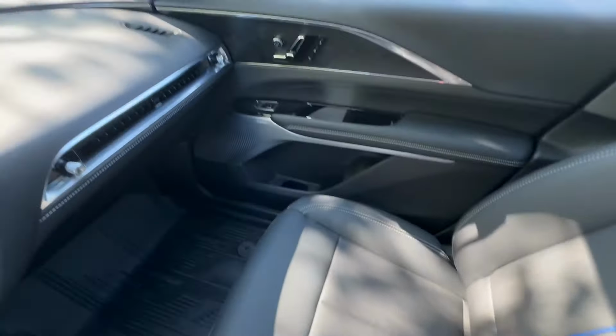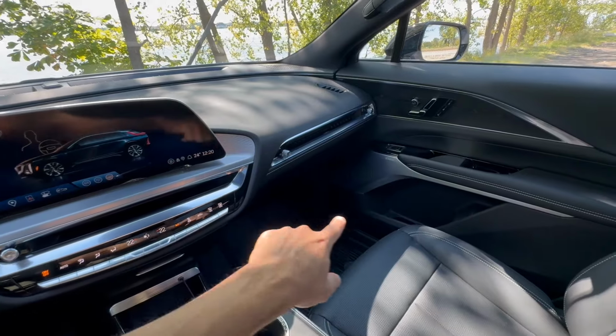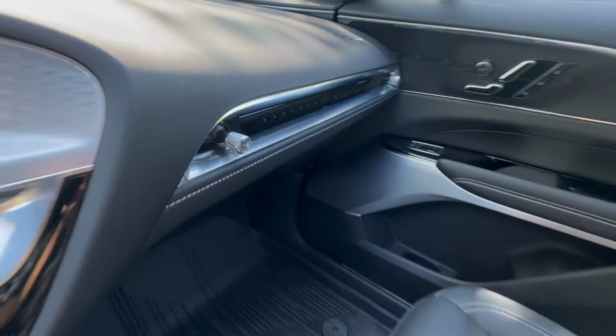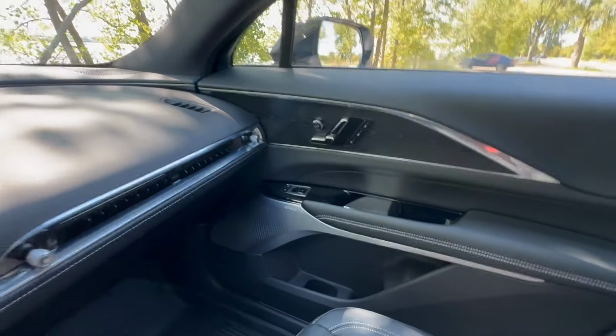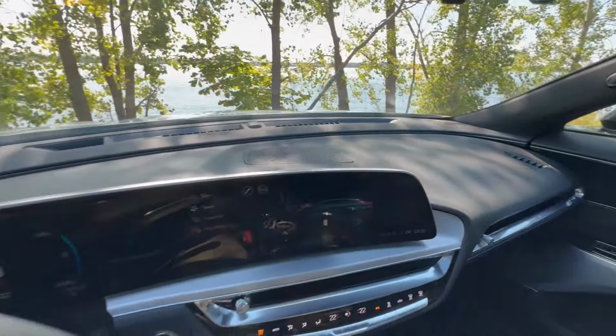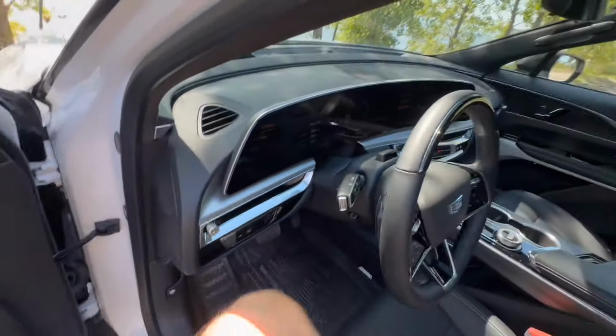From this point of view, look at the different colors and the different accents and just the way the vents are laid out, and the controls, massaging seats, by the way, and doors. Visibility is great, but it's just so much more premium. And there's just two other things that I want to show you.